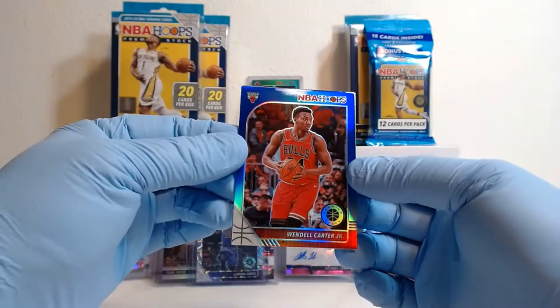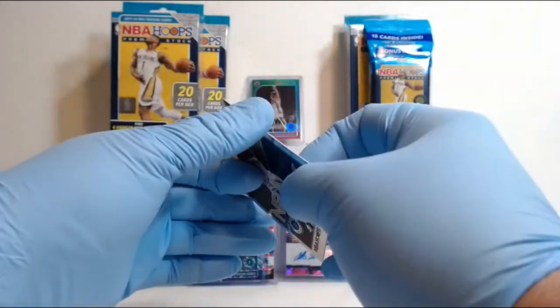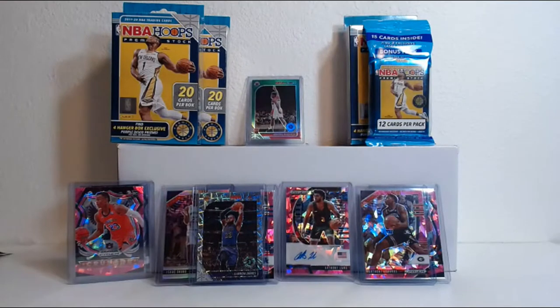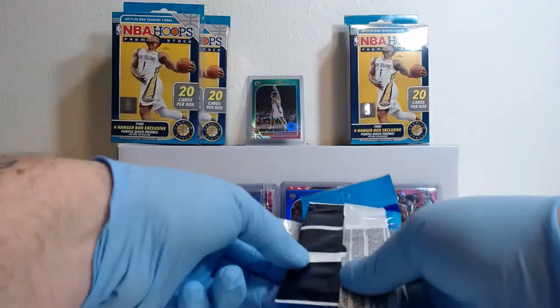Now some of the blues are numbered. I'll have to check this one out. Wendell Carter to the Bulls. That one is not. This one is not also. Kyle Lowry to the Raptors. I know the blue Prizms are short prints, a little harder to find than the greens. Let's get going. Where's the big dogs? We started off with that LeBron Prizm. Let's pick it back up.